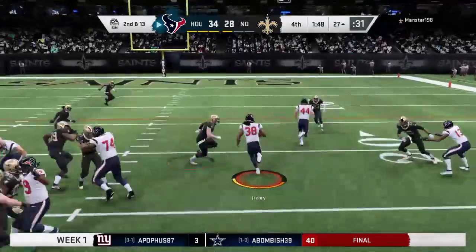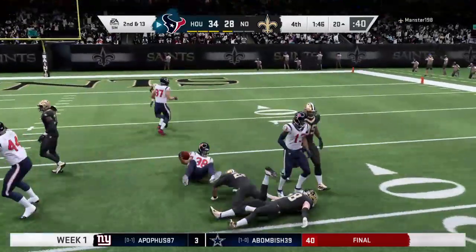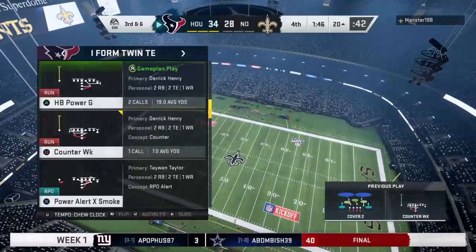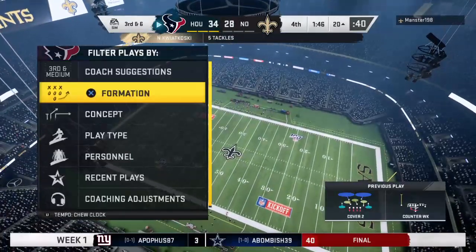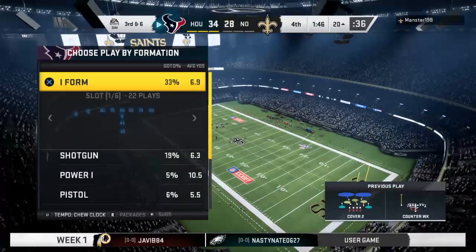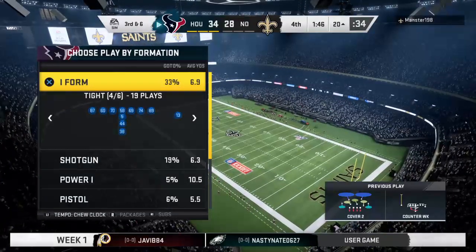On the counter, it's Henry. And he'll go down right on the edge of the red zone following a pickup of about 7 or 8. Now the Saints will use their third and final timeout as they'll head to the sideline and talk over what to do next.